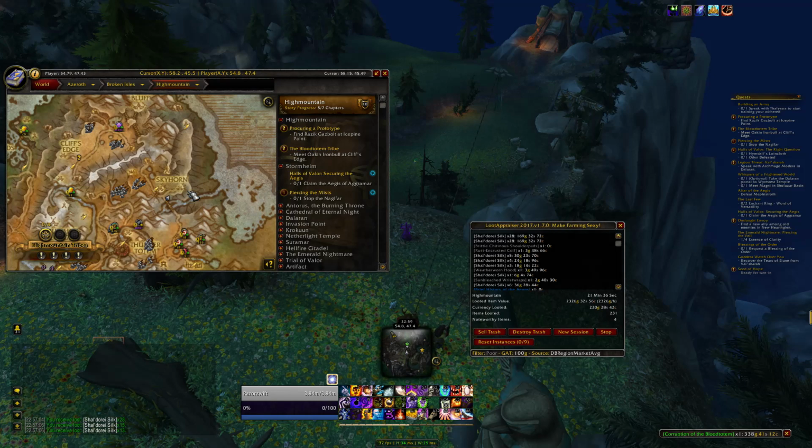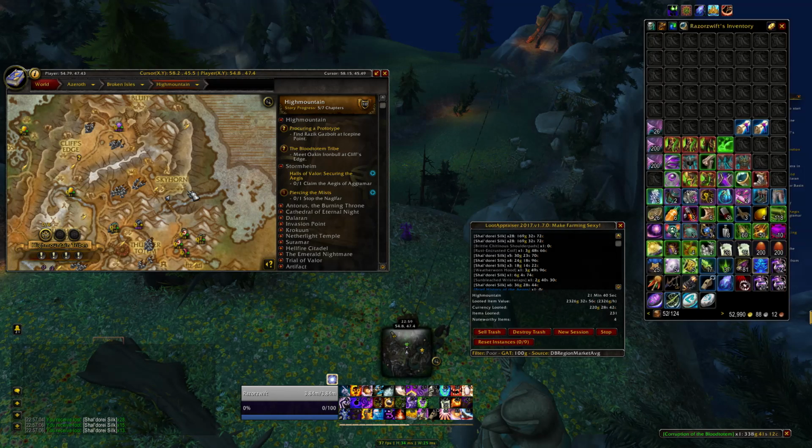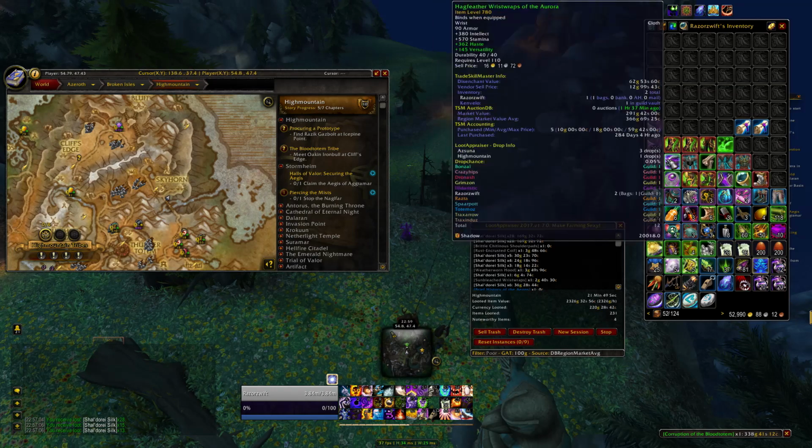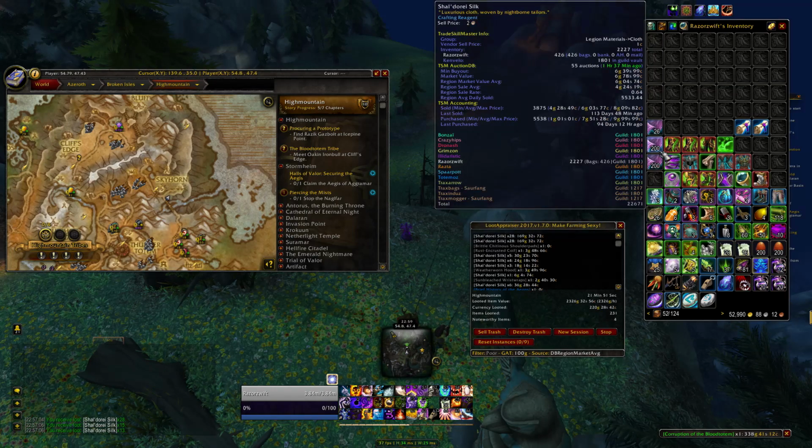So if I want to farm Shal'Dorei silk, this would be my place to go to, as you can see. But yeah, I put these stacks together. It was 124, 89, and the rest 150 plus on this side.